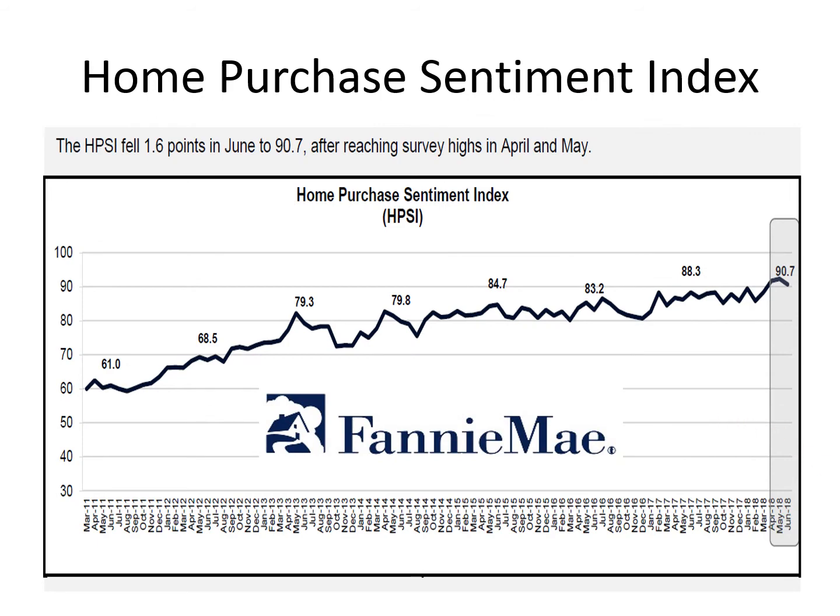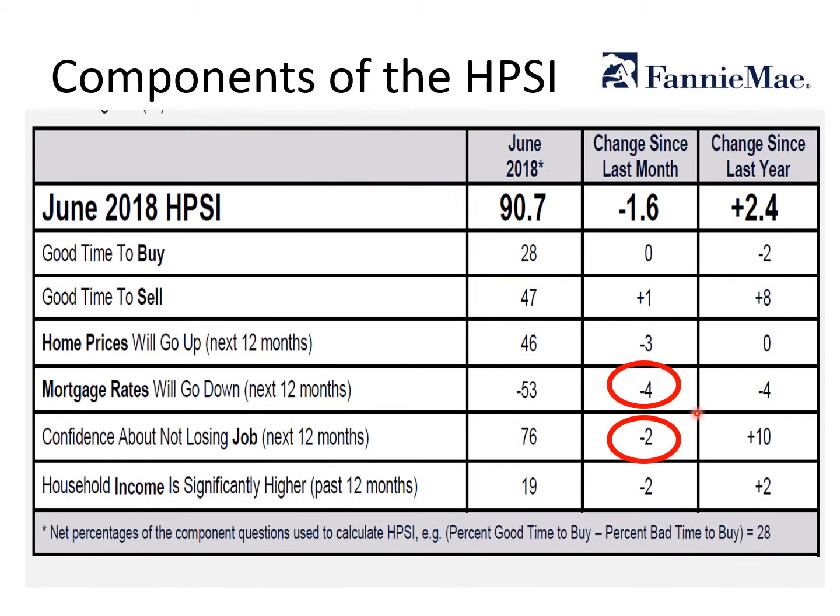May. The decline can be attributed to decreases in 4 of the 6 HPSI components, because the net share of respondents who said now is a good time to buy a house remained unchanged in June. However, the net share who reported that now is a good time to sell only increased 1%.